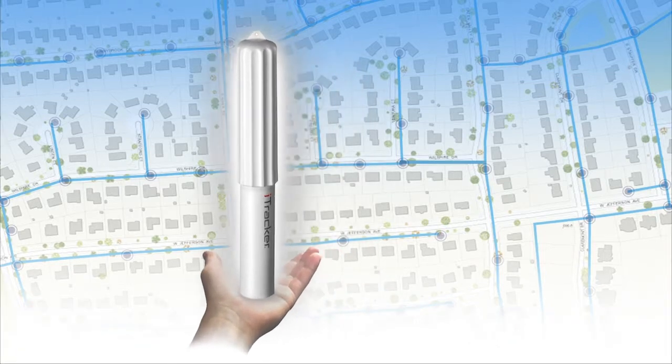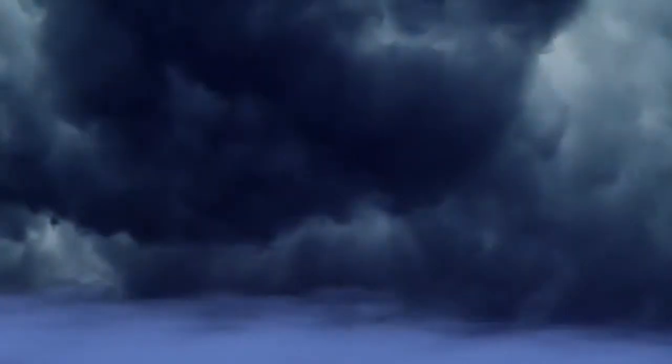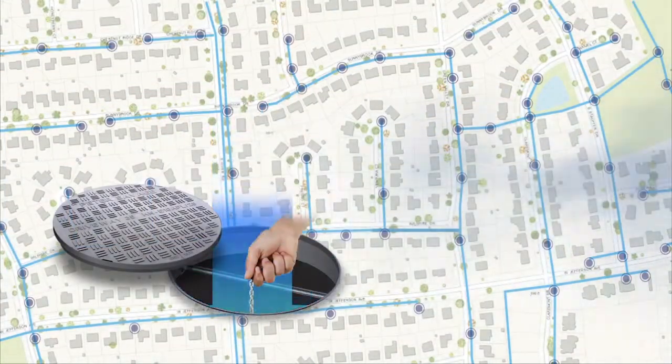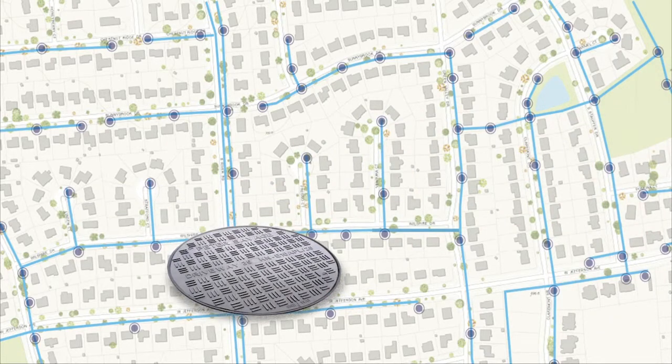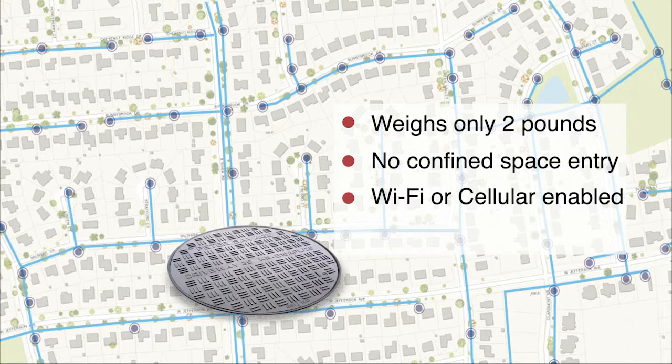The capability to independently assess I&I within microsegments of the collection network is what sets iTracking apart from portable Doppler flow meters and conventional level-based sensors. Here's how it works. Smart iTracker sensors are quickly installed in manholes selected for I&I evaluation. Weighing only 2 pounds and not requiring confined space entry for installation, these smart sensors are not only Wi-Fi or cellular enabled, but are also maintenance-free.